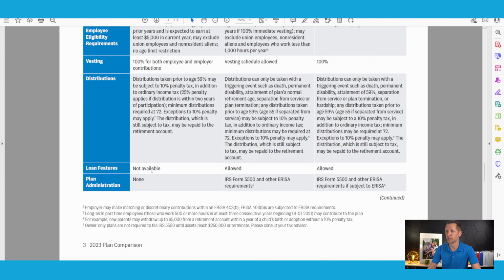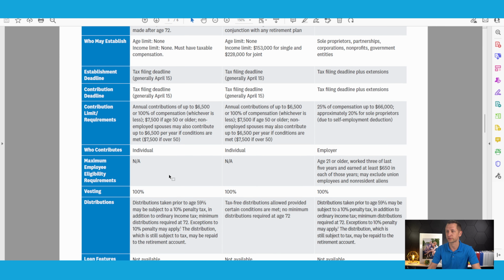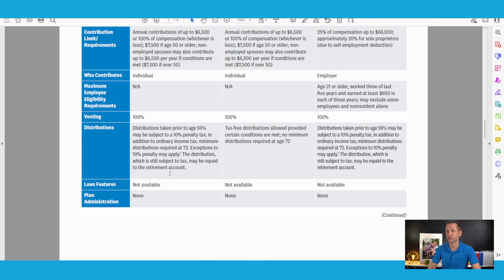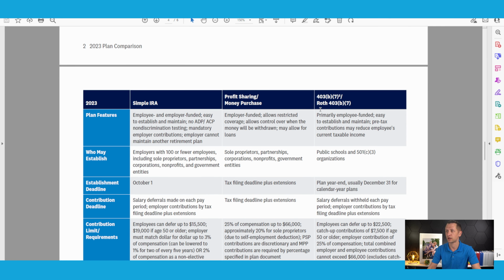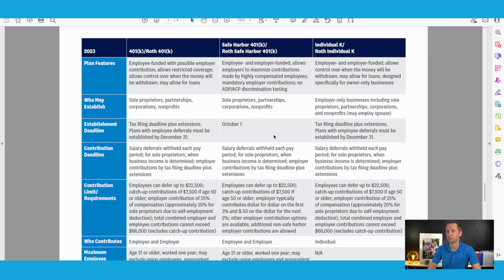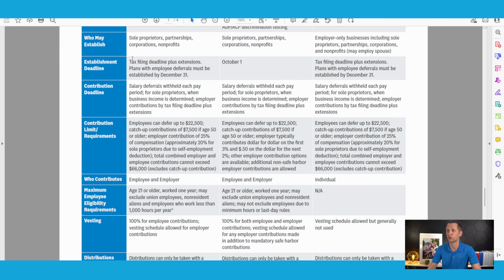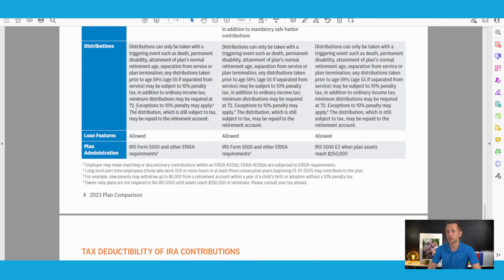And there are no loan features on any of the plans for the small businesses that we're going to really focus on in this channel. And you can see them right here, the workplace type of plans that you're going to see over here. And there are small businesses that will have these type of plans, profit sharing or money purchase plans, but they're going to be much fewer and farther between. And then you can see here, probably the 401k has it too, and the Safe Harbor 401k is going to have that loan feature.